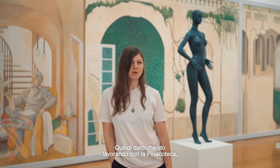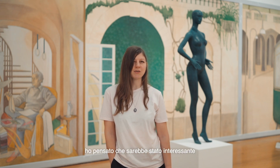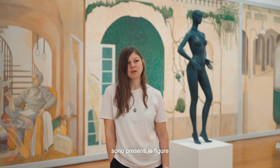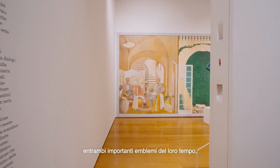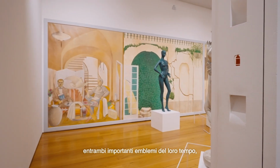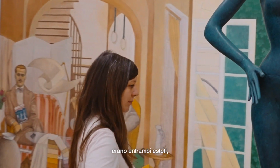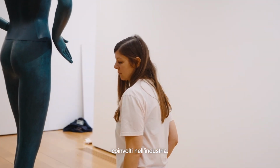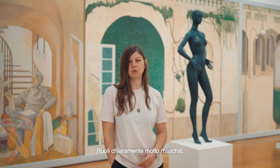So because I'm working with the Pinacoteca, I thought it'd be interesting to include a figure from the Agnelli family in the mural. And I thought about the way in Turin you have these specific figures of the designer Carlo Molino and Gianni Agnelli, and they're both important sons of the town. But they share some characteristics. They were both aesthetes, they both cared deeply about interiors, but they also were men who had a public image as men of action. They were sporty, men about town, involved in industry, very clearly masculine roles.